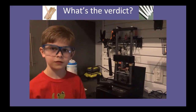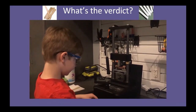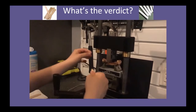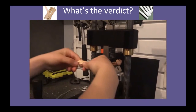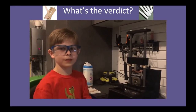Okay, Theo, we just broke that chicken bone. So what do you think? Was your hypothesis correct? Yes, because comparing the popsicle stick that broke on this side with the bone, it looks kind of similar, because this long piece looks like that, and that little cup is in the same spot as that bone. So my hypothesis was correct. Great, thanks for your help. You're welcome.